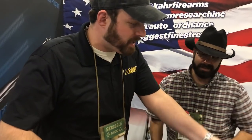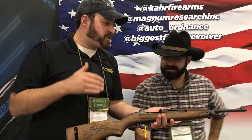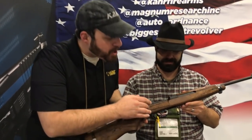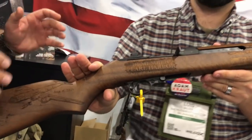And Lewis, I've got to show you the second one. This one is my first favorite. I have to tell you, this is even more exciting. I'll put this one down, and let's see what you've got here. This is called the Vengeance, the M1 Vengeance Carbine. Why the Vengeance? Because right here on the side of this gun, it says, "Remember Pearl Harbor." That's why we're calling it the Vengeance.